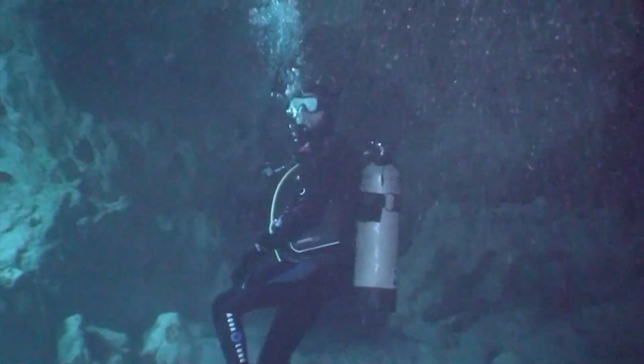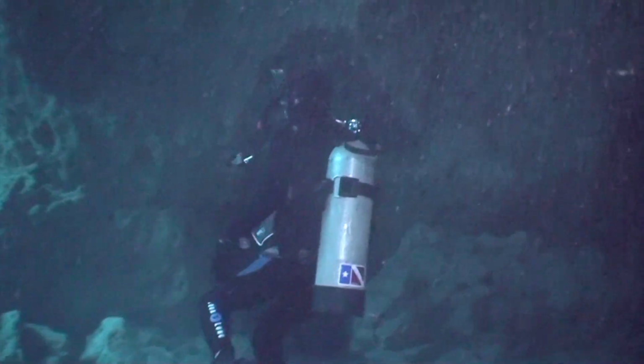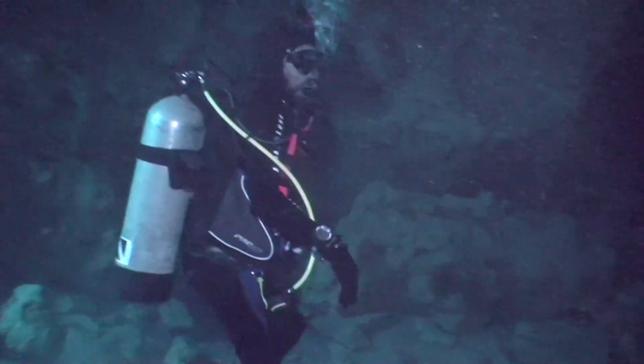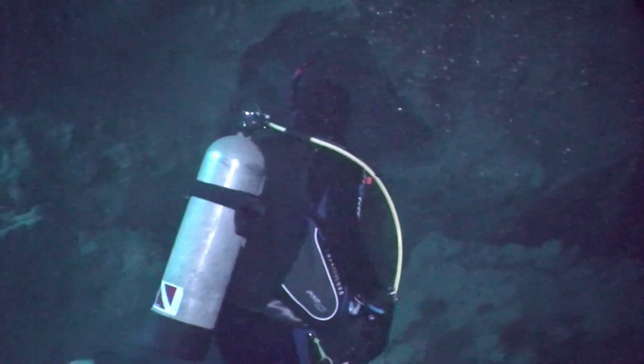Even with the ambient light, Glenford is having difficulty on his directions. I can imagine what would happen in the cave without a light.